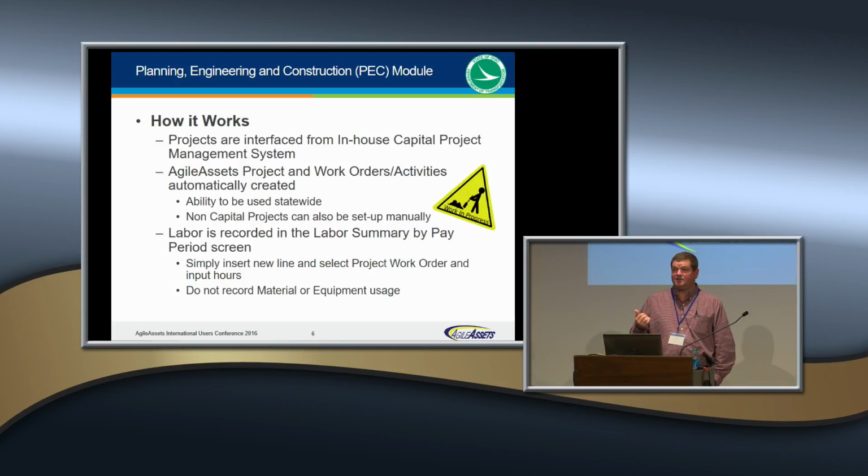What AgileAssets does automatically creates the AgileAssets project and work orders immediately as soon as those are brought into the system. Nobody has to go in and create a work order every day. You don't have to set up a project. It's done for us as soon as it's an active project in our capital project system. The next day it's in our system and it's already set up and ready to go.